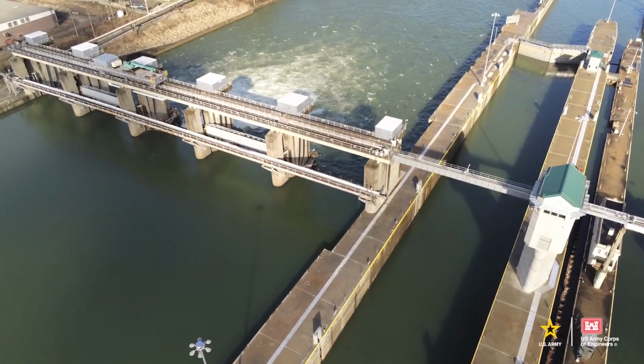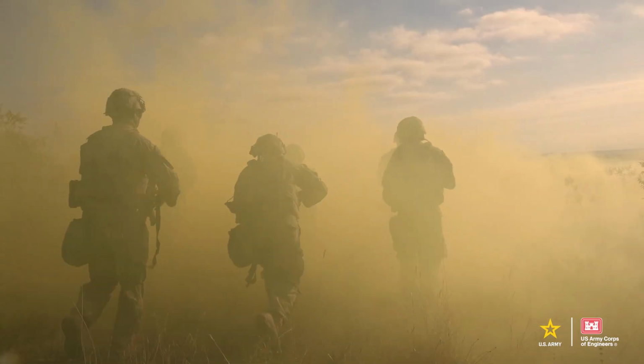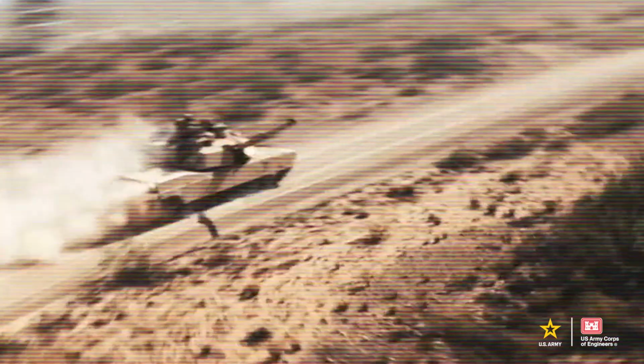It's aging. We need new methods to maintain it. And for our military readiness and deployability, this really gives us an edge to keep our warfighter in the game.